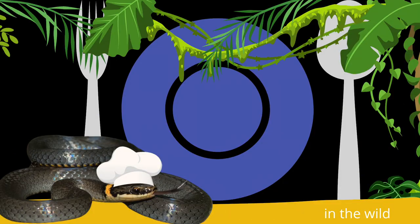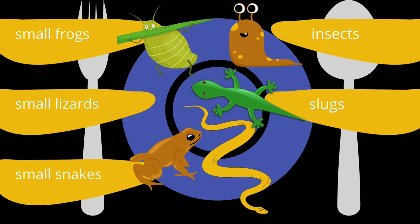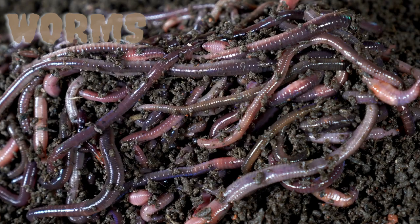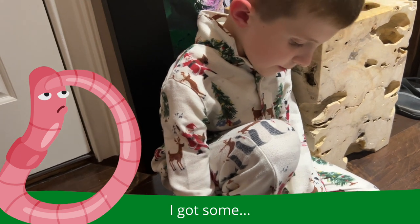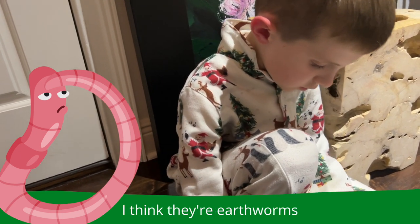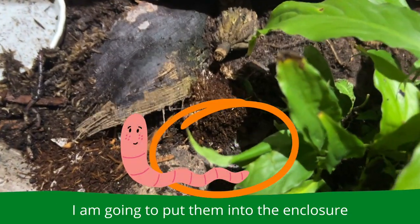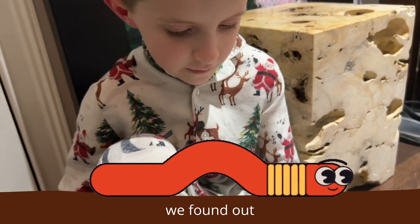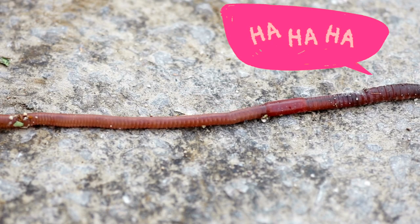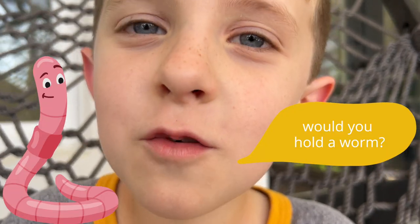According to our research, in the wild, ringneck snakes eat small frogs, small lizards, small snakes, insects, slugs, and earthworms. Bon appetit! What you got there? I think they're earthworms. I am going to put them into the enclosure. Gosh, these things are gross. Would you hold a worm?